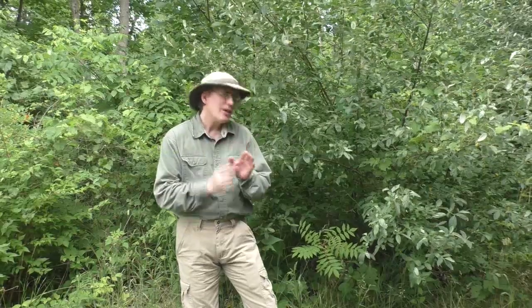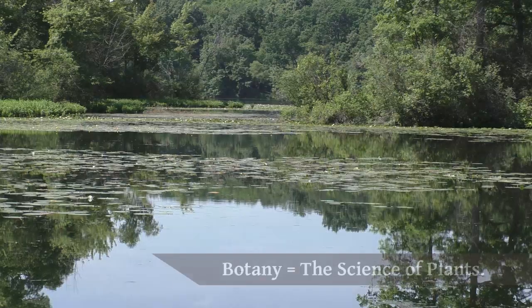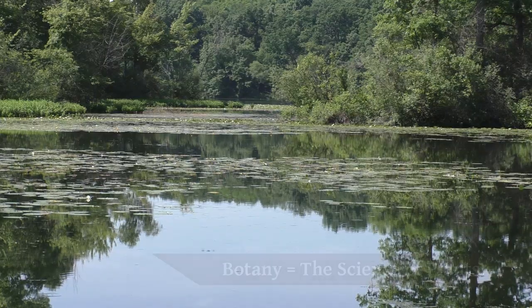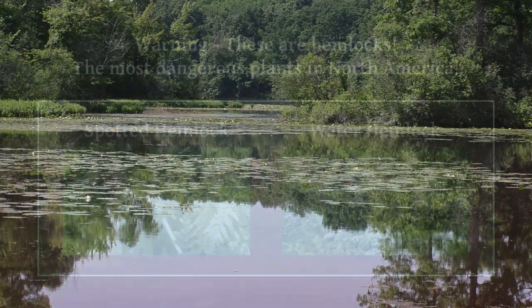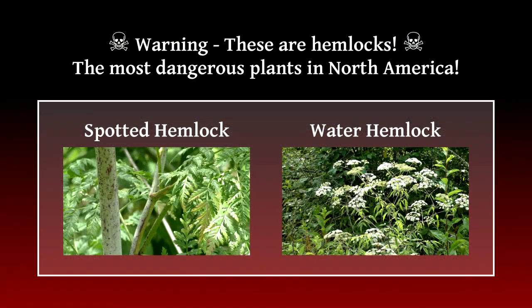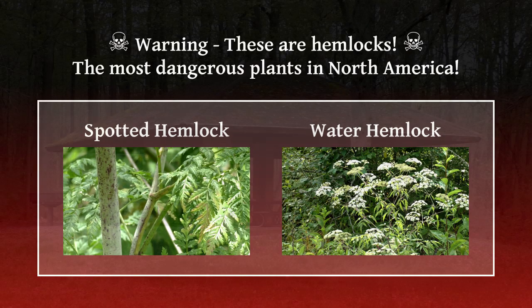In this class, we learn about the best wild foods in the state of Michigan and the botany we need to know in order to identify those wild foods. Botany is the science of plants, and we need to know a few things about botany to make sure that the plants we find really are what we think they are. Obviously, with so many dangerous plants out there in the wild, you don't want to make any mistakes when you identify things, and knowing a little botany will help you prevent those mistakes.